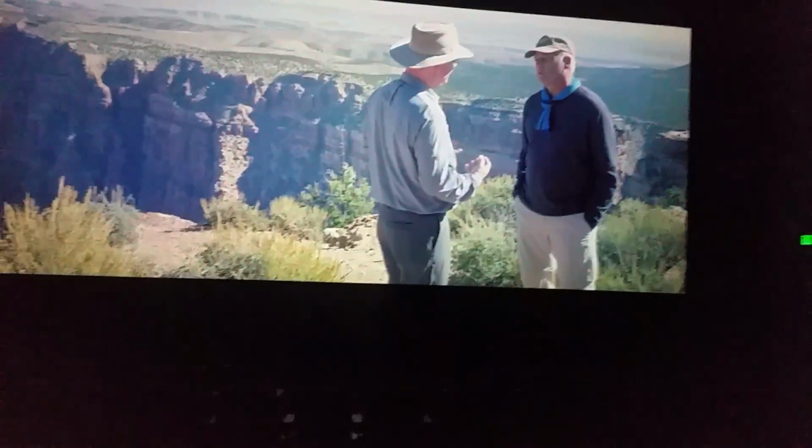Besides being at home, Grand Canyon is my favorite place on earth. Yeah. So, Steve, tell me, what do you see here? When we look at Grand Canyon, we see the inside story to the ground beneath our feet.